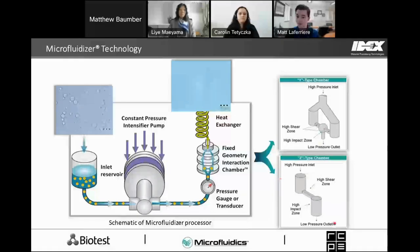Unlike the Y-type chamber, the Z-type chamber at the bottom of the slide only utilizes one microchannel instead of two, but it still experiences incredible shear forces and impact forces after the material impacts against this back wall before exiting in a low pressure outlet. The Z-type interaction chamber is utilized in today's application and in other applications that involve solids because this design is less prone to clogging while processing.